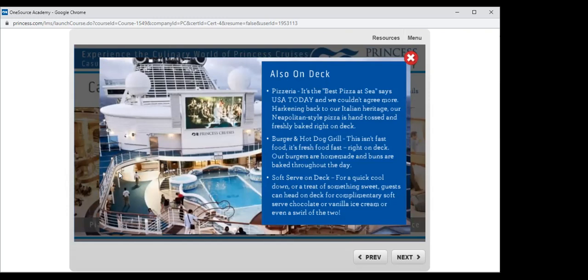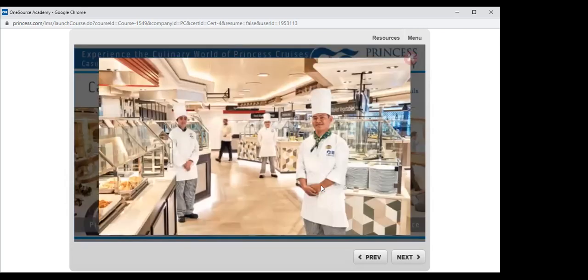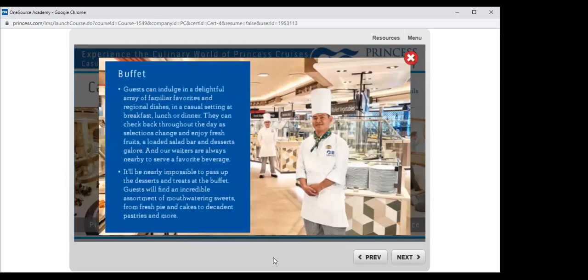Soft serve on deck for a quick cool down or a treat of something sweet. Guests can head on deck for complimentary soft serve chocolate or vanilla ice cream, or even a swirl of the two. And a buffet. Everybody loves buffets, right?